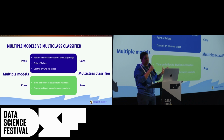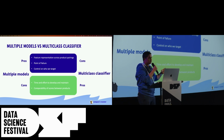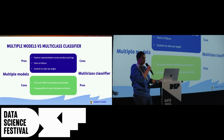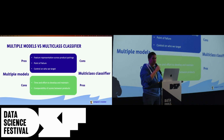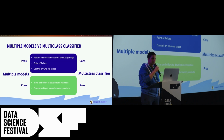And these obviously have their pros and cons, and the pros and cons can be considered opposite sides of a coin. So the advantages of building multiple models can be considered the disadvantages of building a single multi-class classifier. For the case of multiple models, the advantage of separating out everything means that we can have separate feature representations for each product pairing. By this I mean the feature engineering can be specific to the product pairing that we want. Whereas obviously for a multi-class classifier, all the data has to go in as one. We can also benefit from targeting very specific groups if we build out multiple models, because we can train the model on very specific customer bases and then understand very specific customer behaviors. That's not really all that possible with multi-class classifiers.